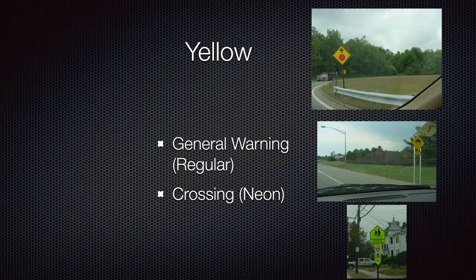If we were in class, I'd actually go around the room and have all of you give me a yellow sign. Give me an example. It's really cool when I get a class close to 30 and hear all the different signs that people can come up with. I mean, there are so many, so many.